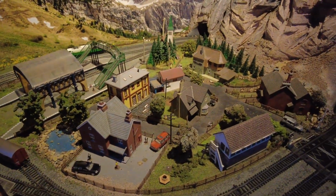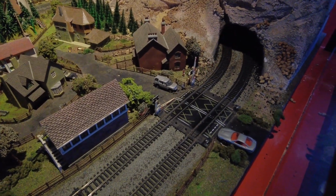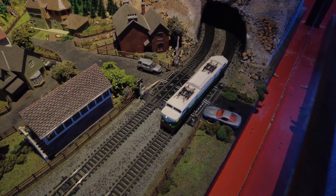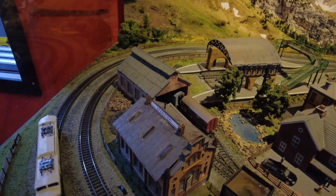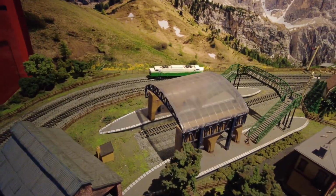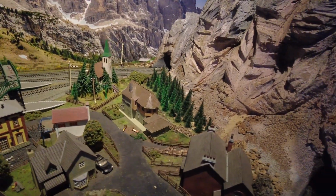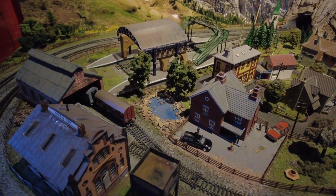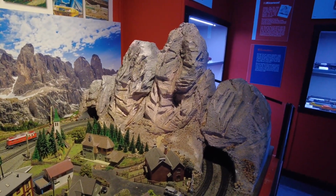Very nicely done layout, very well put together, with a couple of these European outline logos running around the outside. I'm not sure about some of these buildings. Certainly over the back there we've got the Harry Potter station building, but these do look like Fowler or Kidbury buildings on here. Quite a well executed mountain range at the end there.